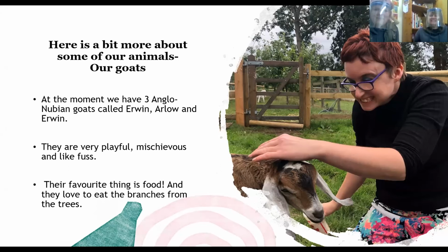So we're going to tell you a little bit about some more of our animals. So first of all, our goats, we've got 3 of them, and they're Anglo-Nubian goats. So they've got very, very long, silky ears, and they're called Marlo, Erwin, and Arlo. A bit of a mouthful, but they are so, so friendly.